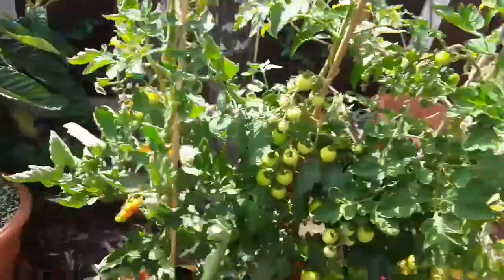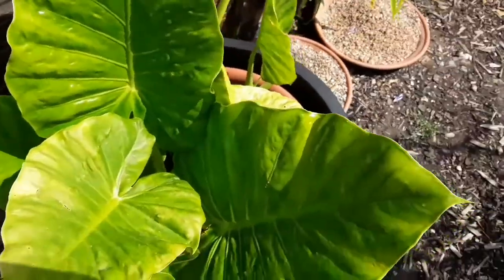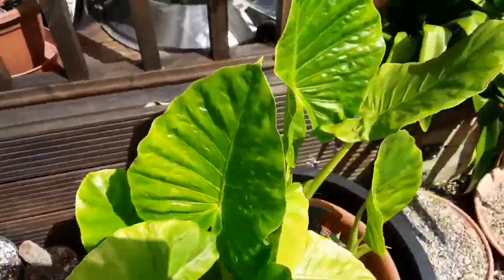So I'll just walk away and manage not to fall over. Got my Alocasia Calidora here, and some offcuts from it which are now coming up. So I'm pleased with the progress on those.